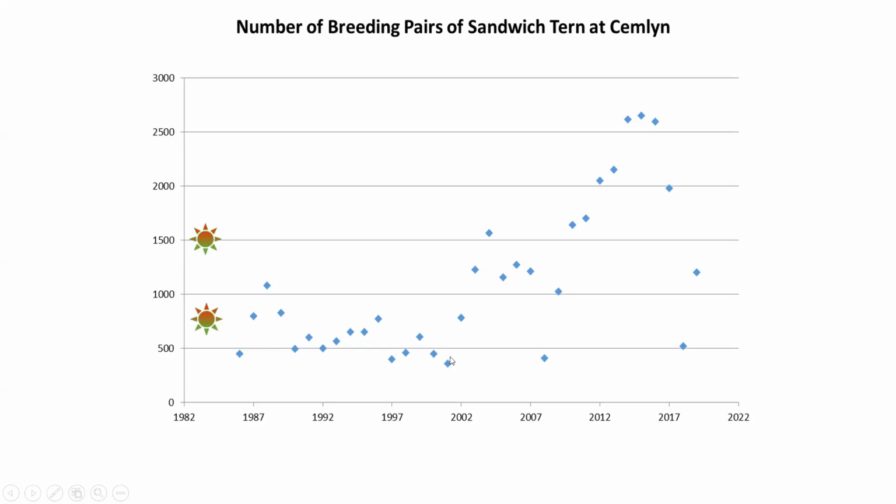But since the turn of the millennium, there's been a really healthy general trend upwards, to the point where I think the top year was, if I'm right, 2014, where we had over 2,500 pairs of sandwich terns, which is absolutely fantastic. And as I said, it's over 10% of the population of the UK, and a significant part of the world population as well. I think the other big colonies are in Kent and some in Ireland, but on the west of the UK, we are the biggest colony.